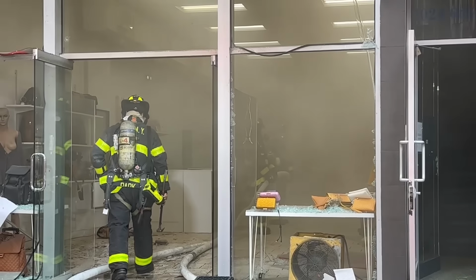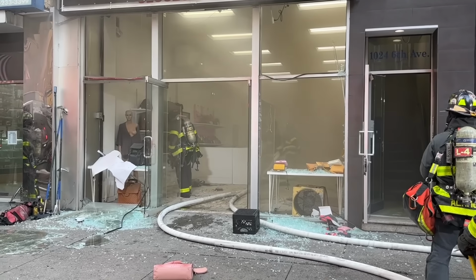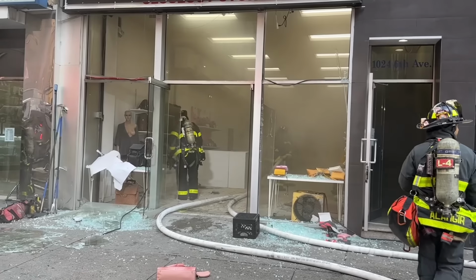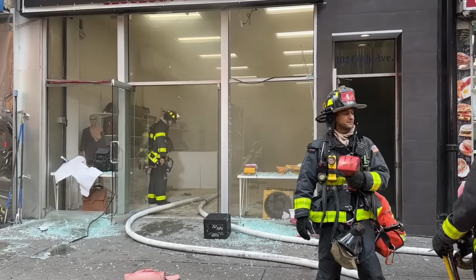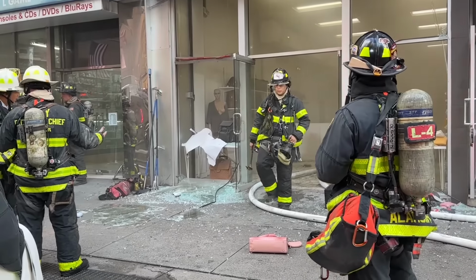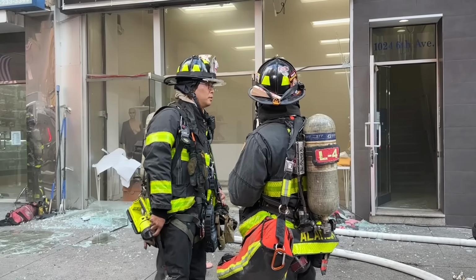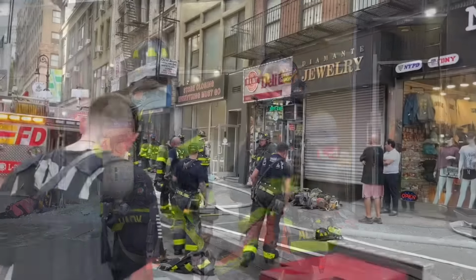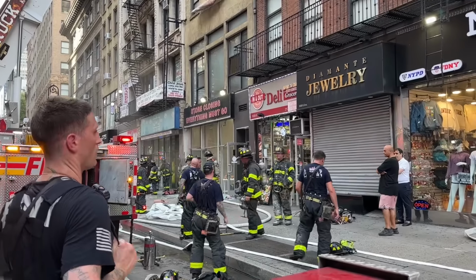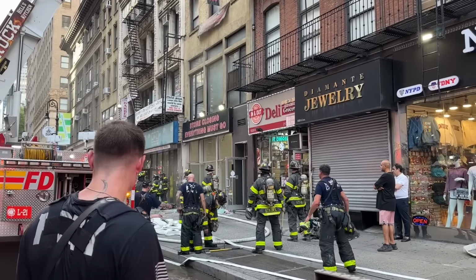It went to all hands right away, which gets an extra engine and an extra truck, and that helped out with them probably not declaring a second alarm, at least so far. I moved a little bit back over here. It's a little hectic over there. I don't want to be in the way. Smoke is lifting and they're opening up.